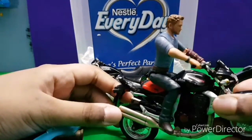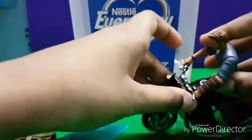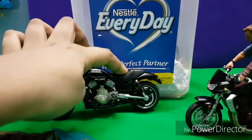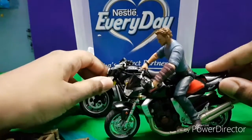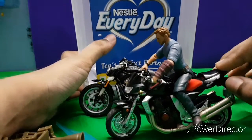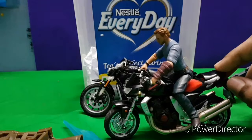This bike, I don't know the name of this bike, but it is a Kawasaki. By the way, this got suspension. The Harley also got suspension. This is high quality stuff, people. In the current day, it should cost like 1,000 rupees for one of these, which is like $30. But back then, I got it for like 100 rupees, which is like $1 or something.